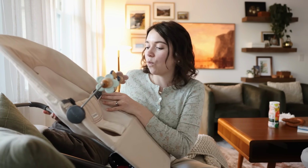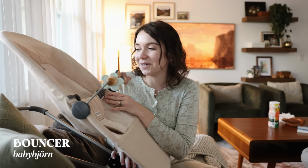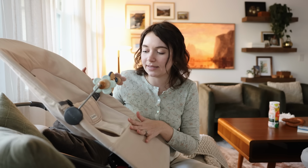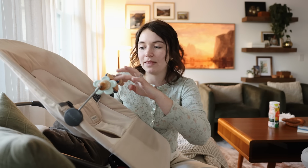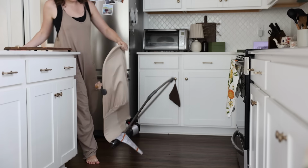I'd say if you're going to get one thing, the BabyBjorn bouncer is what I'd recommend. I honestly can't count the number of hours that Oliver spent playing in this. We didn't get it new. We got this secondhand off of Facebook Marketplace, and then I picked up the toy bar at a garage sale. But he loved this thing.